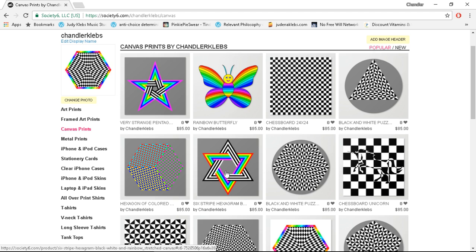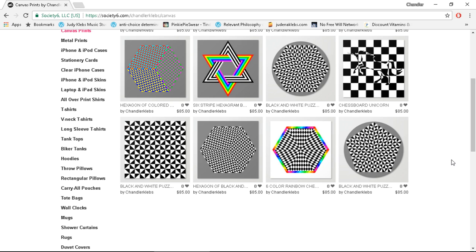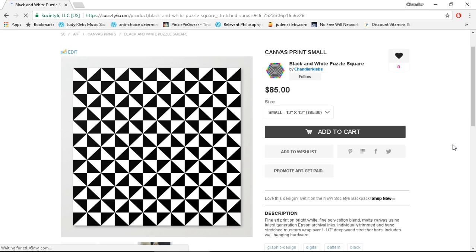This six stripe hexagram here, that's kind of old, but I pulled it out of my email because I actually have lost the files to a lot of my art. But I used to email myself backups all the time. So even though this stuff was done on a computer with Linux years ago, it still works. Now, this here is really cool, and I hope to see this on a shirt someday as well.